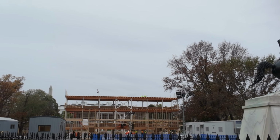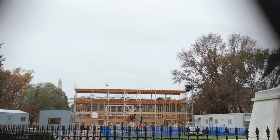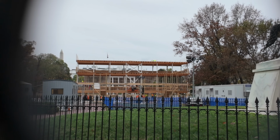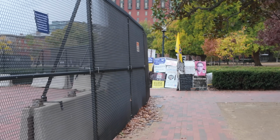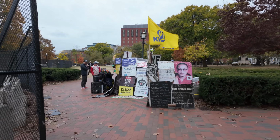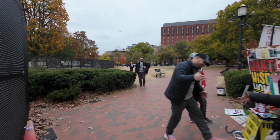Let's see if we can get a closer view. Yeah, this fence is annoying. So yeah, there's the press gallery being built, and on the other side is the viewing platform. And out here are all the construction trailers and whatnot. And the guy who protests everything, he's here because, well, he doesn't go anywhere. He's always here. Anti-nuke, free speech zone, USS Liberty.